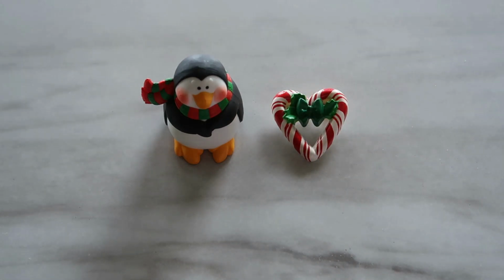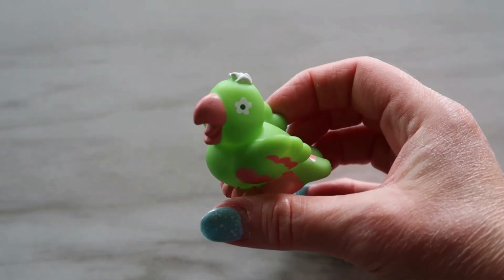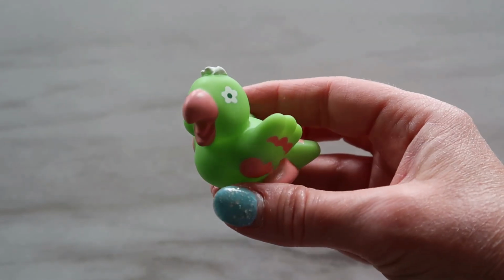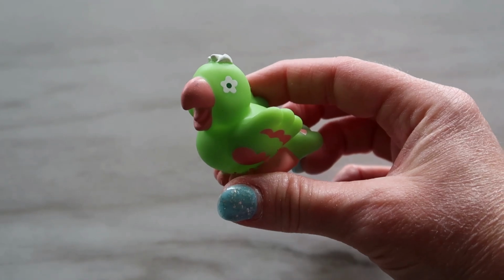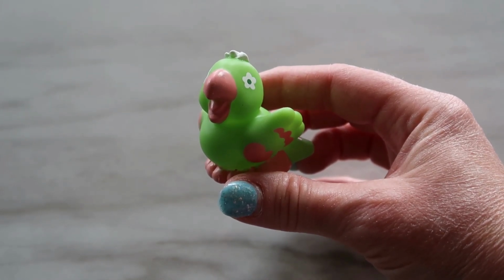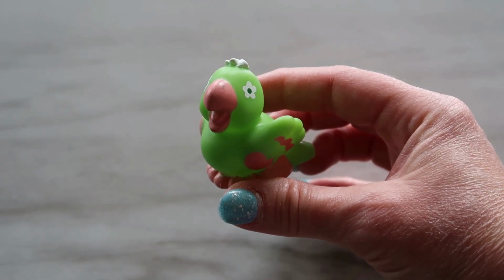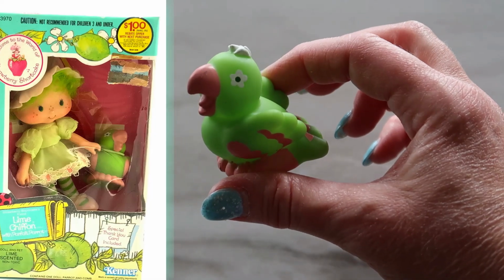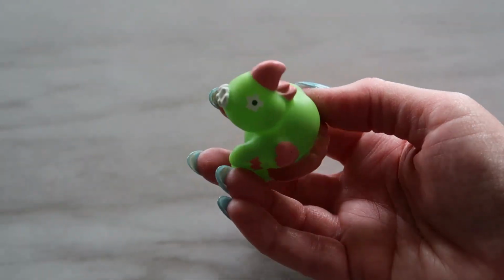So cute. I found this little parrot in a mystery toy bin, and I was just digging around and I spotted this. I knew immediately this is a Strawberry Shortcake character. This is Parfait the Parrot, and it's the pet that belongs to Lime Chiffon. And I think I paid like $0.25 or something for that, so I thought that was totally worth it.